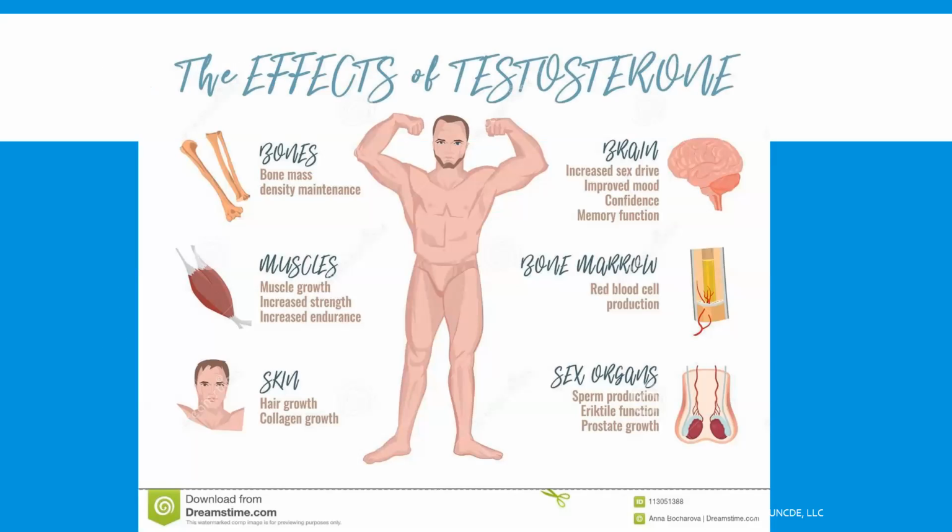So we all know the effects of testosterone on the male body, but there is a very similar effect of testosterone on the female body. It does help with bone density, muscle strength, increased endurance, hair growth, and collagen growth. That's why when we have older male patients who don't have much testosterone left, their skin becomes wrinkly, similar to women, whose skin becomes more wrinkly because estrogen as well as testosterone play an important role in collagen growth.